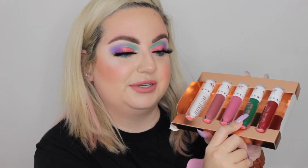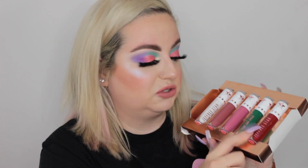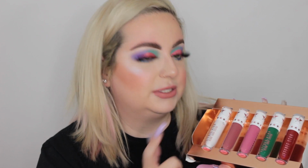This is the one that I used yesterday for St. Patrick's Day. It's Mistletoe. This is a perfect Christmas red. And then Drug Lord I use as a white eyeliner. It's amazing, but I do own it separately. I think it's actually in storage though. I don't think it's here. But I do use that as a white eyeliner or to mix and make other lip colors lighter.